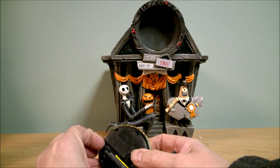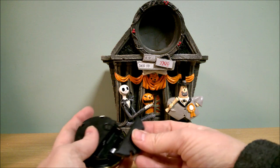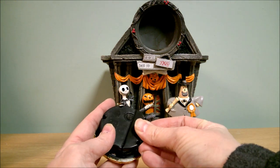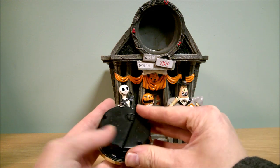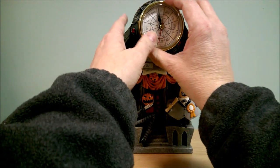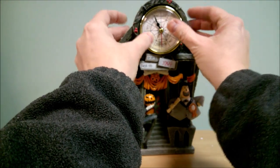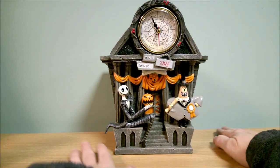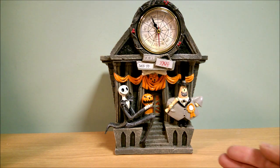Like I said, I don't leave batteries in my items, so I'm going to take that out before I forget about it. And then you're going to snap that back on, back in there. And it just goes back in like so. It's in there nice and snug, which is good. I'm afraid over time, if you change it too much, it's going to get loose. But right now, it does fit in pretty nicely.